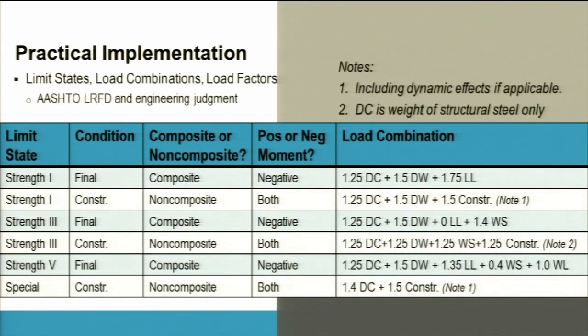Now, with regard to limit states and load combinations and load factors, you can find those by looking back at the AASHTO LRFD bridge design specifications and applying some engineering judgment. The table that's presented on the slide here was developed over the course of several projects that came through our office, and that's exactly what we did. We looked back at the AASHTO LRFD bridge design specifications, at the load combination and load factors that are in Chapter 3. We applied a little bit of engineering judgment in developing some construction load cases. We had a couple of discussions with the original researchers who put all this material together.